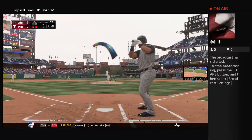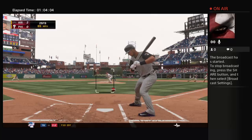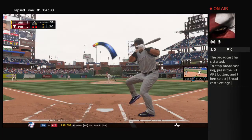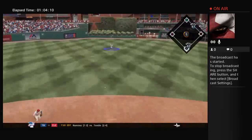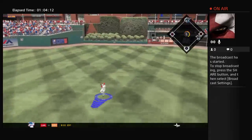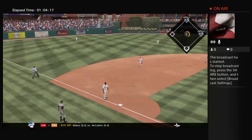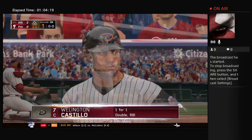Now to the plate, David Peralta. He singled his last time up. A fastball that gets the inside corner, strike 1. Drilled right back up the middle. That gets through, and he'll reach base again on his second base hit of the game.